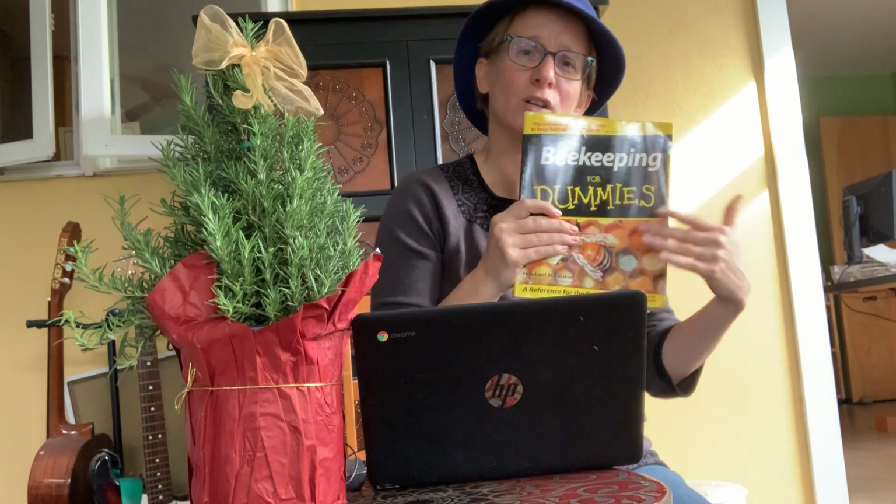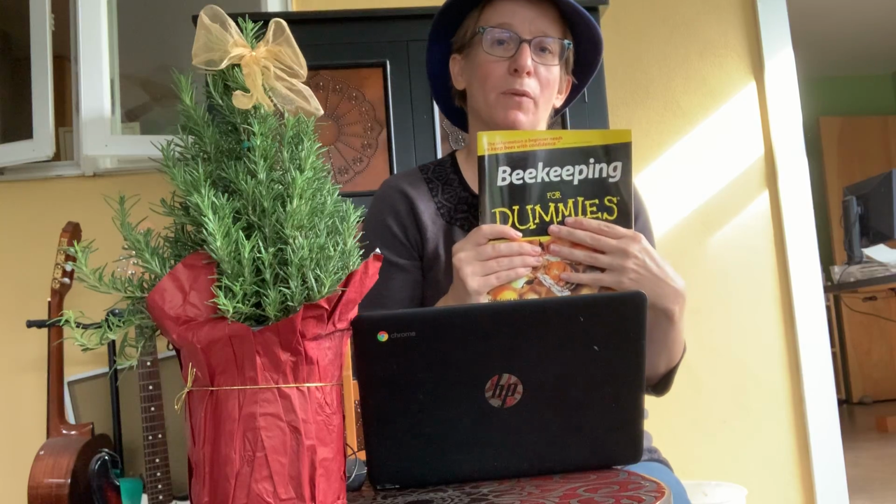You're going to eventually want something more in-depth if you stick with bees, I think, but at least it'll give you that little background that you need. So those are both really good books, just generally on beekeeping.